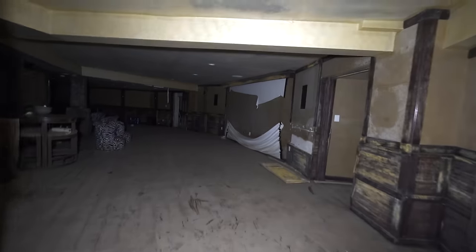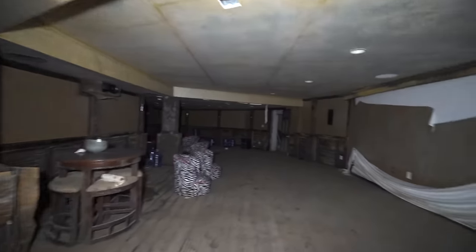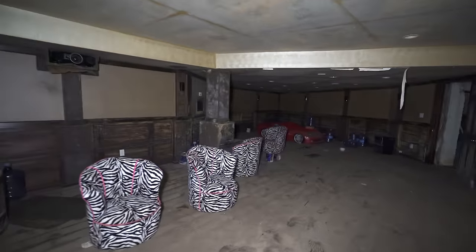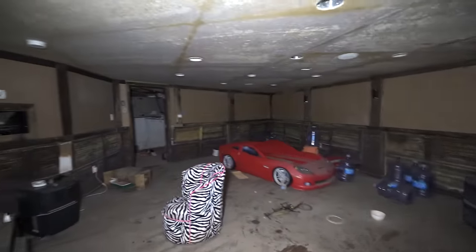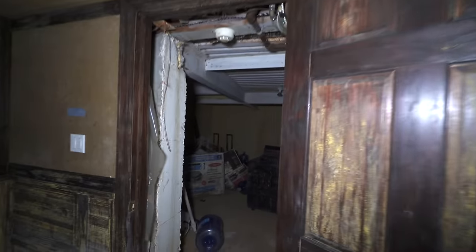This is creepy. Whoa. Look at this. What? This is a pretty big basement. What the hell? This is creepy down here, y'all. Looks like a projecting system was to that. This is like a little movie theater or setup or something. Look at the wood and everything in this house.